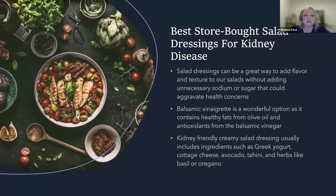For those who prefer creamy dressings, there are some options too. Kidney-friendly creamy salad dressing usually includes ingredients such as Greek yogurt, cottage cheese, avocado, tahini, and herbs like basil or oregano. These ingredients provide added creaminess while still being gentle on the kidneys due to their low potassium content. So no matter what type of dressing you choose, make sure it meets your dietary needs and preferences. After all, having food that tastes delicious but doesn't hurt your body should always come first.